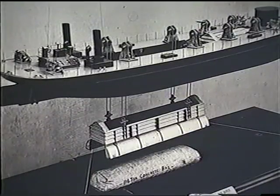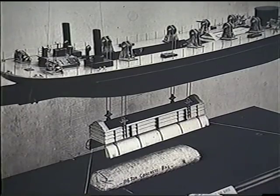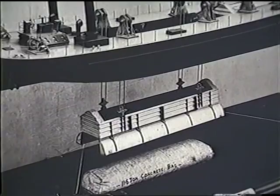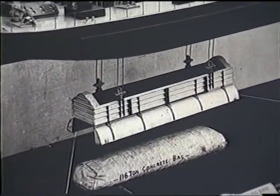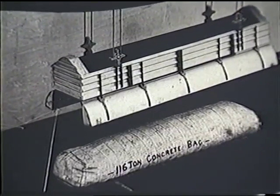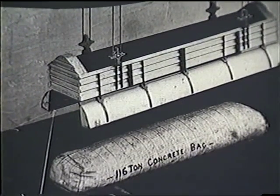This is the building of the piers. Now this is the North Pier, the one with the lighthouse on. It was started in 1885, and as you can see, they've got the bogies here to take the rubbish away. And this is how they laid the foundations. That concrete bag weighs 116 tonnes. It would be lowered down at low water, so that the concrete bag would go on the stones you saw on the previous slide.